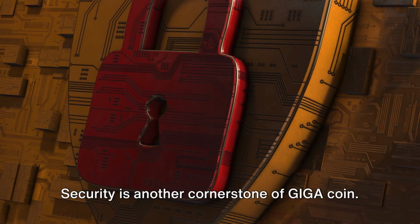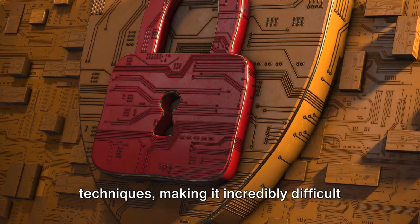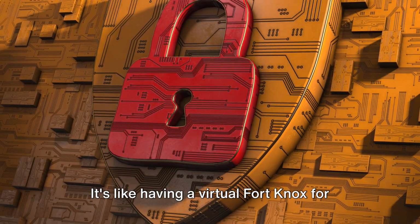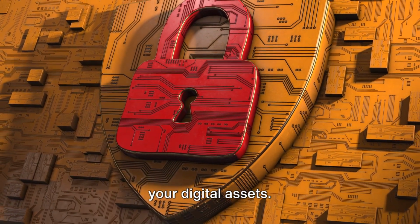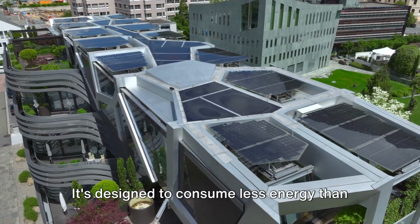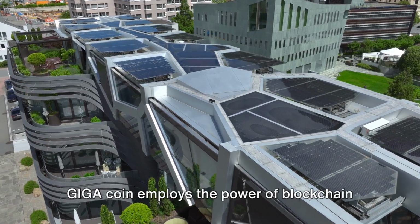Security is another cornerstone of GIGA coin. It utilizes advanced cryptographic techniques, making it incredibly difficult for nefarious actors to compromise the system. It's like having a virtual Fort Knox for your digital assets. Efficiency is GIGA coin's third pillar. It's designed to consume less energy than other cryptocurrencies, making it more environmentally friendly.